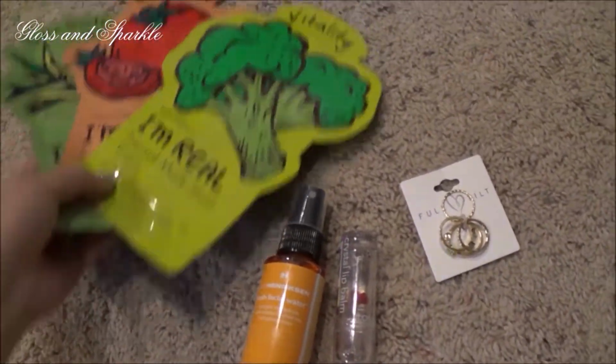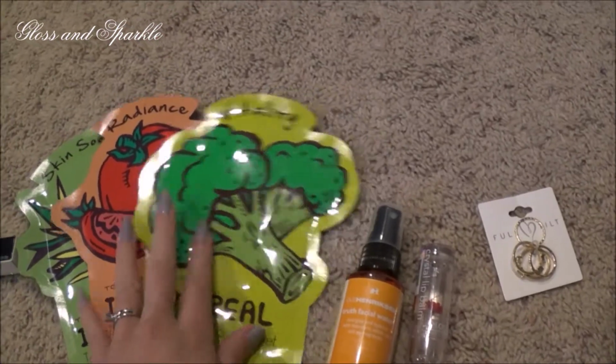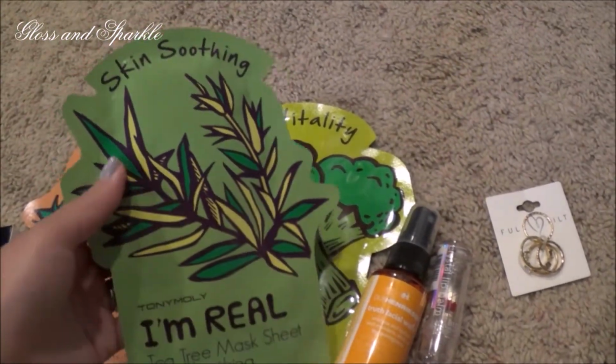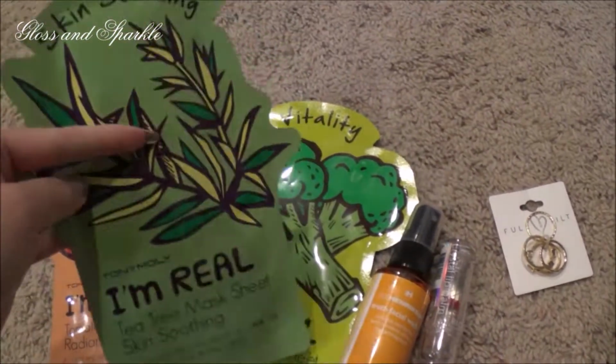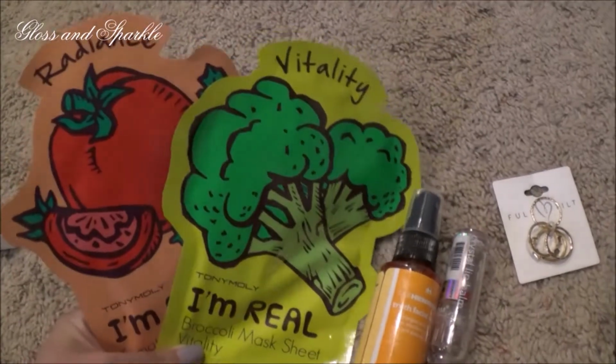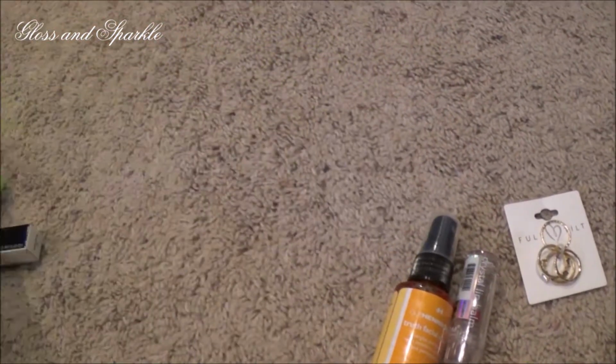Then she got these for facial night and she gave me the rest of them. And I did already try this one. These are from Tony Moly and this was the skin smoothing one. And I loved this so much. My skin felt so good afterward. Cannot wait to try these Radiance and Vitality ones.